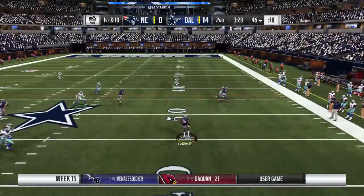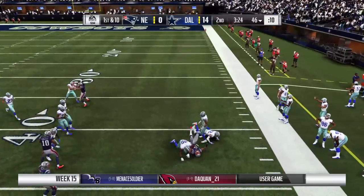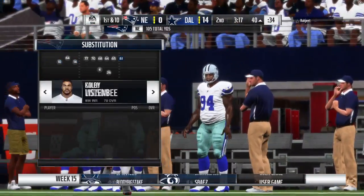A first down throw for Prescott. He's going to flip that out to the flat. It's complete. And they'll work this down to the 40-yard line. Tackled there. 14 yards is the pickup there and a New England first down.